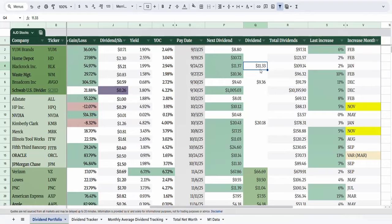Same for BlackRock. That small amount moving from $11.33. Remember that tiny fractional share we bought, but it still added 4 cents to the next dividend, from $11.33 to $11.37. And then Broadcom moving from $9.36 to $9.40. Of course, these are baby steps because look at the yield. It was $20 buying into a 0.68% yield. So it's slow going with these small or lower yielding ones. But look at the last dividend increase from Broadcom last December was 11%. So you got to keep that in mind.